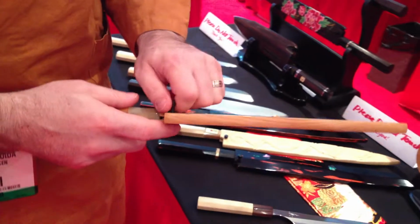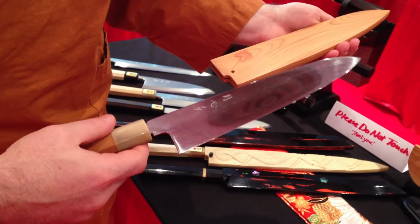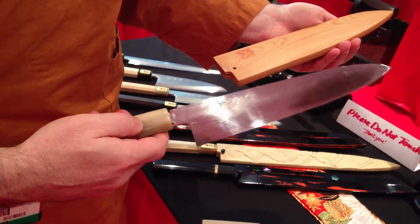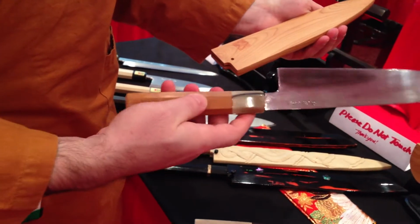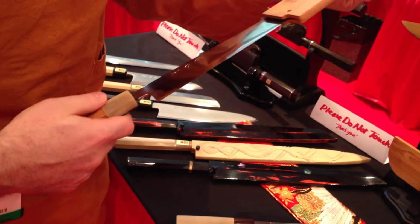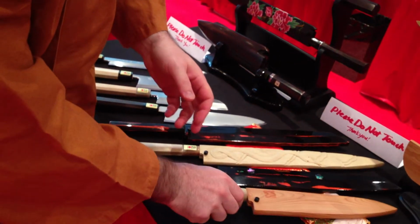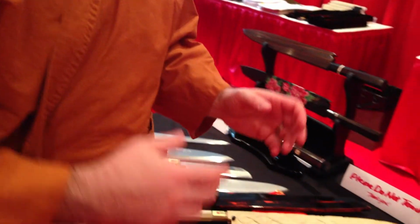Next up, we have our blue number 1 Mizu Honyaki Yanagiba. This one was forged by Shiraki-san and sharpened by the Gesshin Hide makers. This one also comes with an ichi handle and ichi saya. Because blue steel has chromium in it, it's a little bit deeper hardening than white steel. And this makes it a little bit more difficult to get a beautiful hamon on it, but the hamon is still visible on this knife.